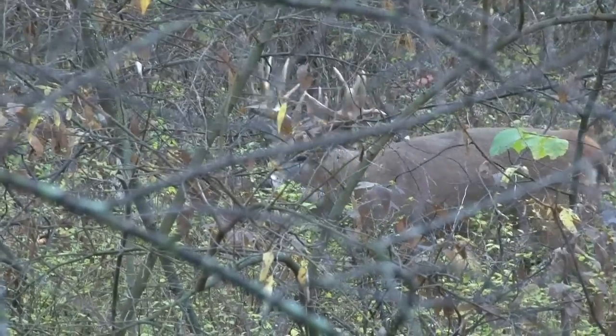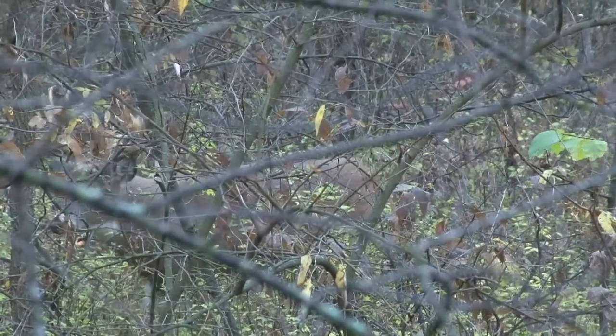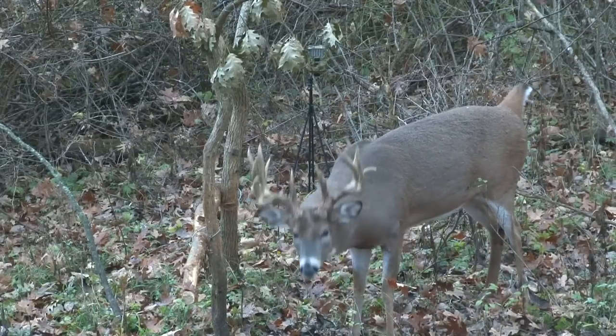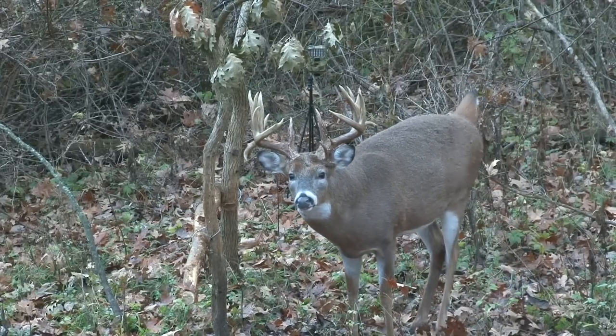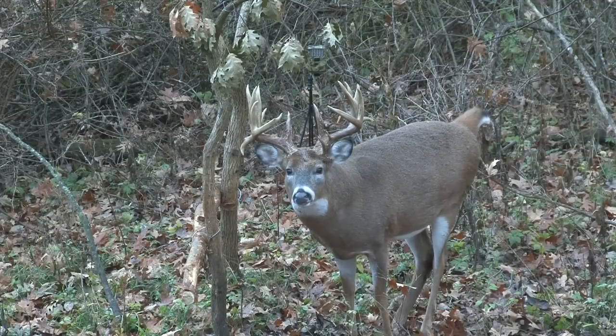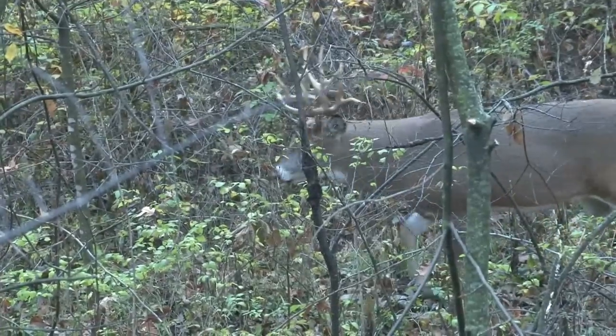Pretty close encounter there with Jawbreaker. Kind of messed it up. It's probably my fault there. He was in on us before we knew it. It's kind of damp this morning. We had the wind perfect for this little setup here. So I was able to get the camera on him, but he was looking right at us the whole time, and he knew something was up right here. He ended up working the rub a little bit, but not enough to draw his attention away from us, so he ended up walking on down the trail.